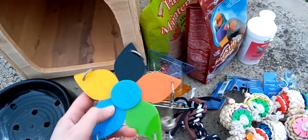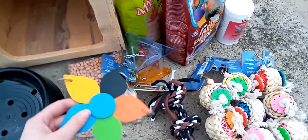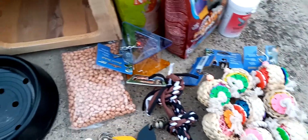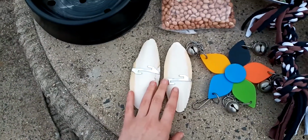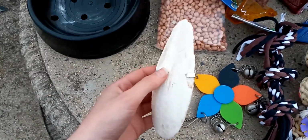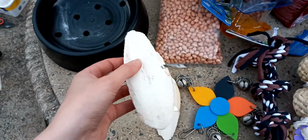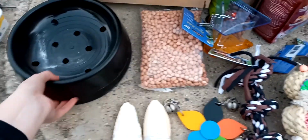I got this really nice, I like these hard plastic toys, they seem to last the longest. So we'll see how long this one will be. I got some cuttlefish for their beaks. I ran out of cuttlefish recently, and I found that cuttlefish is by far one of the better beak trimming instruments. I got 2 more new pigeon nests.